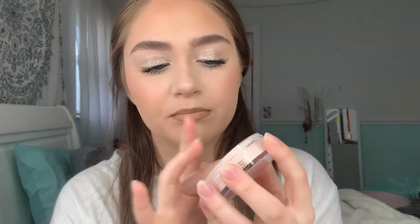And then for a pore filling primer, I like the e.l.f. Poreless Putty Primer. We all know this. I use this in a lot of videos. It has a putty consistency, kind of mushy and creamy. It's not a silicone-y pore filling primer like the Benefit Professional, but it does blur your pores, which is really nice, and it's affordable. I think it's like $8. So yes, those are my two favorite primers.